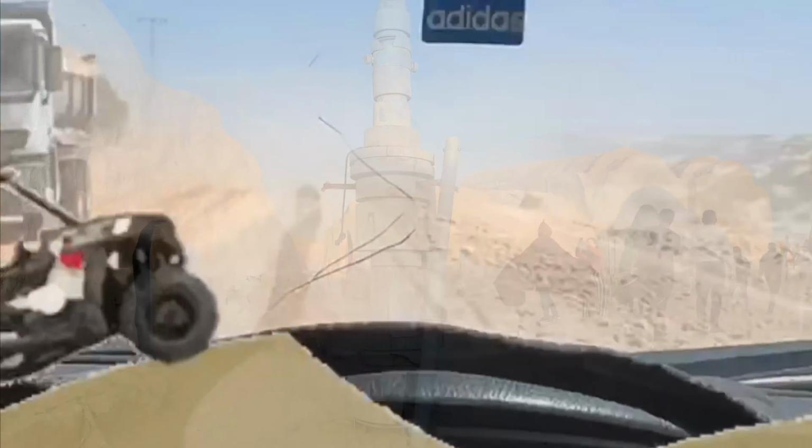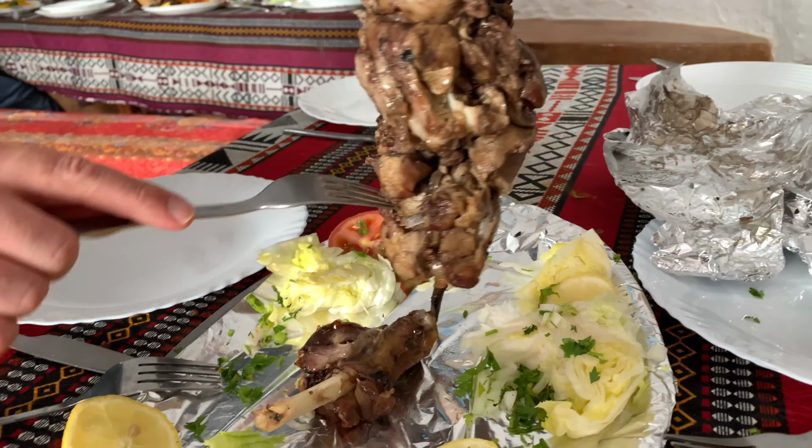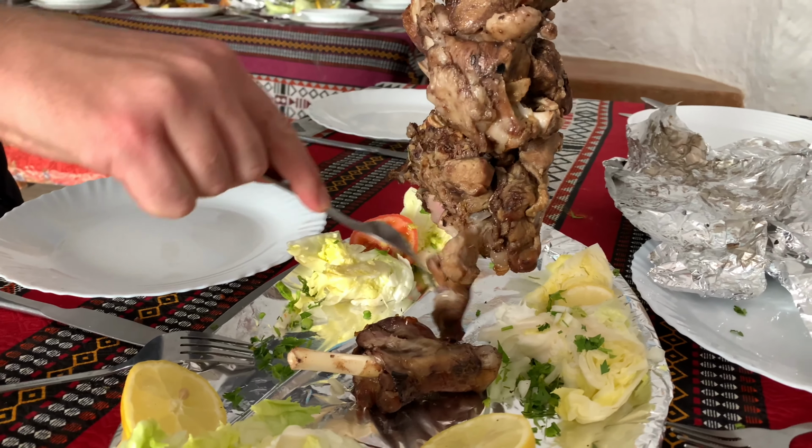We are trying the brick. Each one has something different inside. This one has egg and vegetables. Brick, like B-R-I-C-K. Yeah, it's like a present. Kebab? Lamb kebab. Yes. Lamb chops.